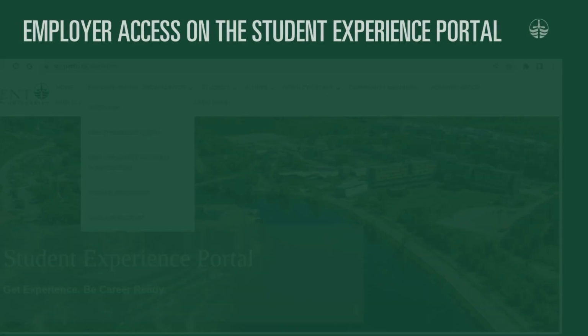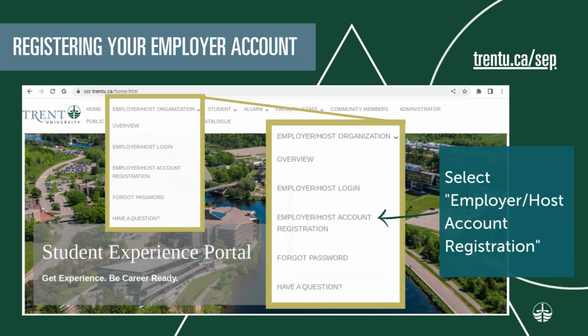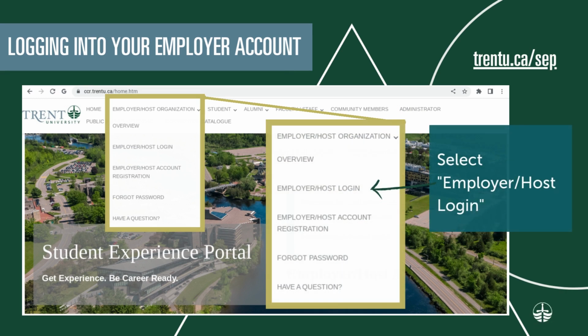You can access the student experience portal by going to trentu.ca/SEP and clicking on the employer/host organization drop-down menu. In the employer/host organization drop-down menu, select employer/host account registration to register. Complete the registration form and enter your organization's details. Now that you've registered your account, you can log in moving forward.